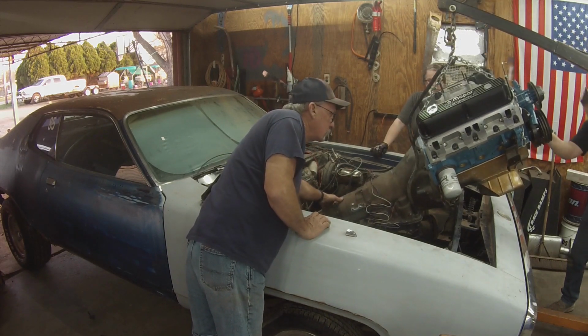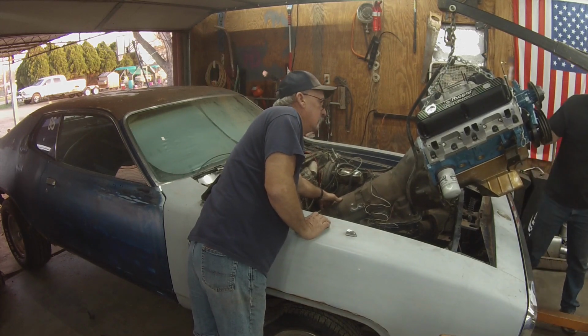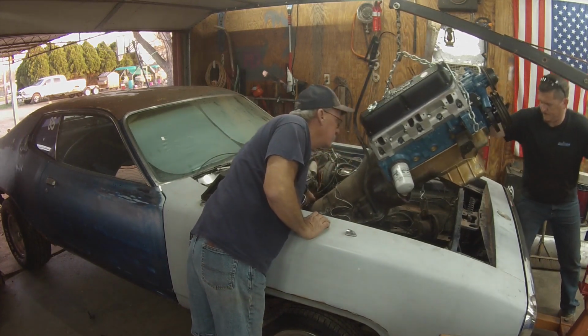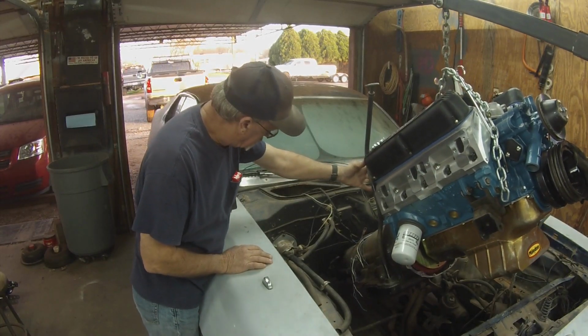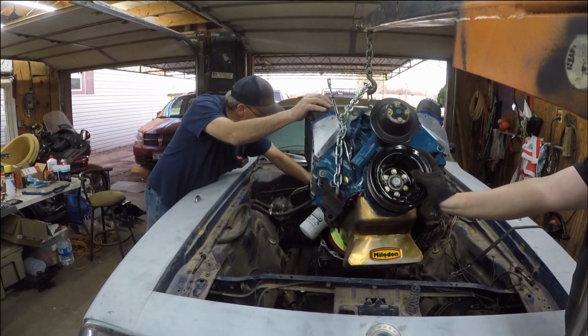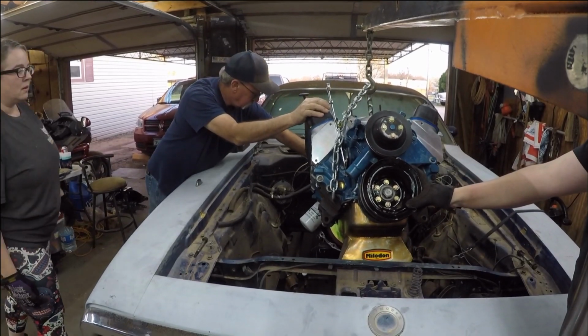Okay, I gotta stop there, otherwise the engine oil pan won't clear. But it should be enough to stuff the tail shaft in the tunnel. It's there. Okay. We're good. It's gonna install itself. Just about.